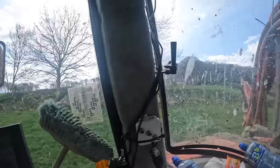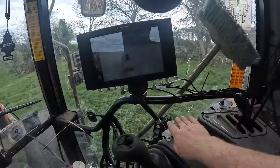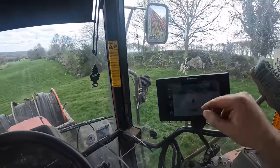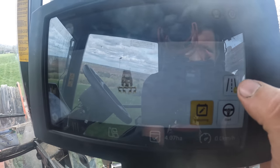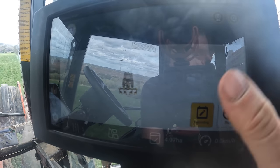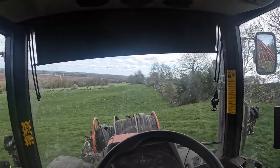So we get ourselves unfolded. That's grand. Flick it over. So, yeah, I hear you there. I've just hit start recording so I can record what I'm doing, and I'm not going to do any lines or engage autosteer, not to get down off this first hill, so that I have nice straight lines.